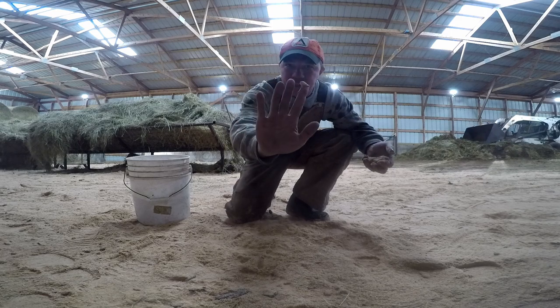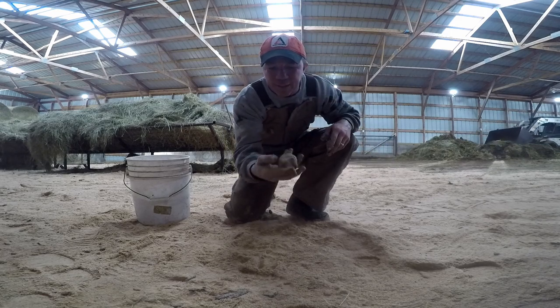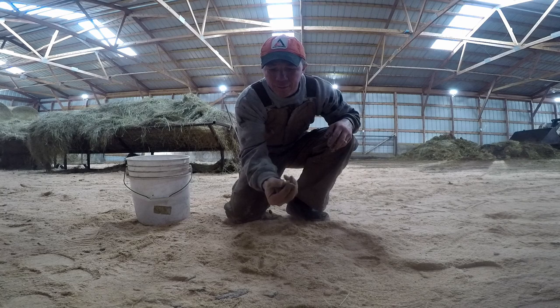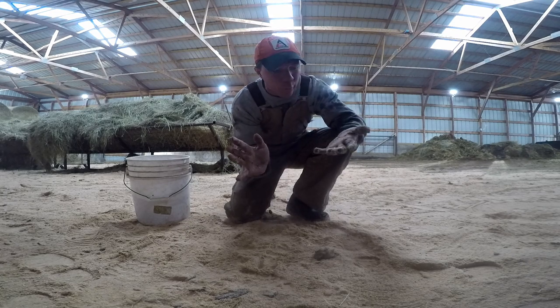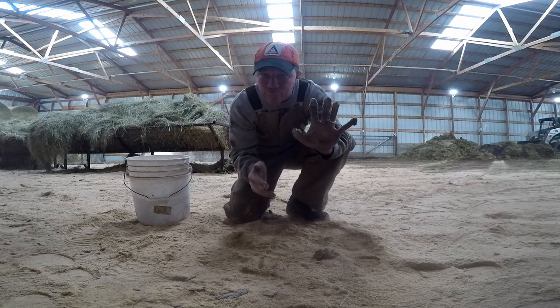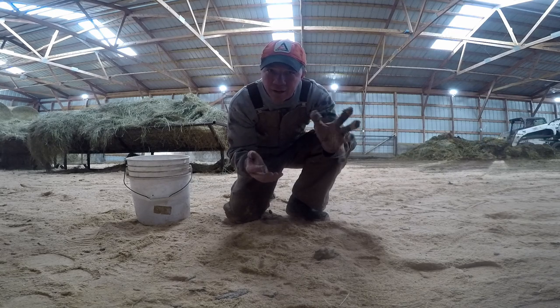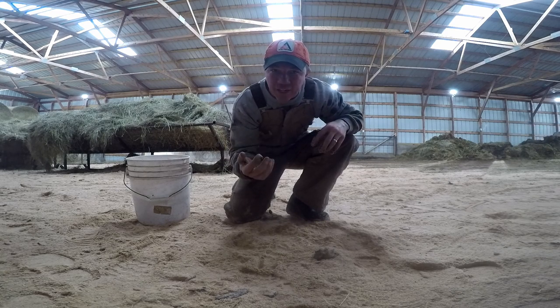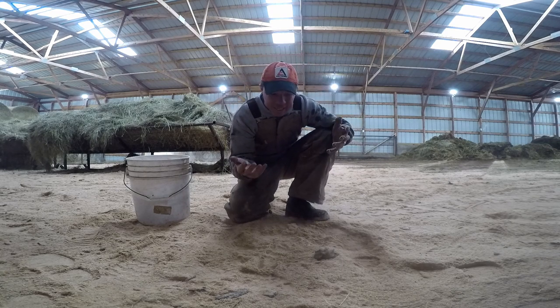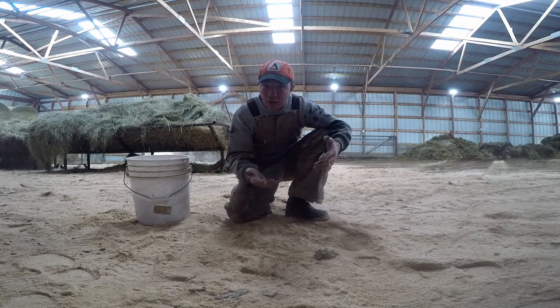So this hand has no mud on it. It's clean, it's got a little sawdust on it. When I start squeezing it with this hand, very little mud is on that hand, and that's what we want. Whereas this hand that had the mud before the sawdust was on it, makes it to where as they're walking around, it's not getting packed in their hooves, it's not getting all over their fur. That is exactly what we want it to do, and it does it well.